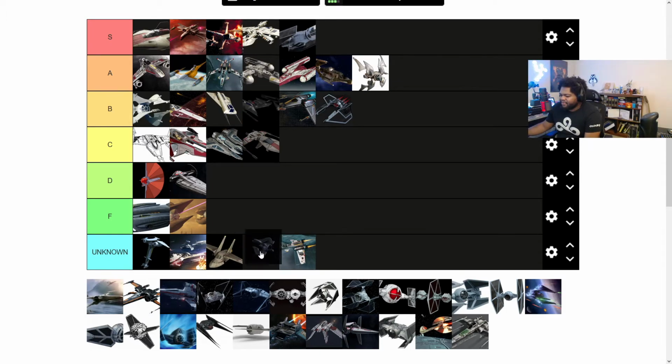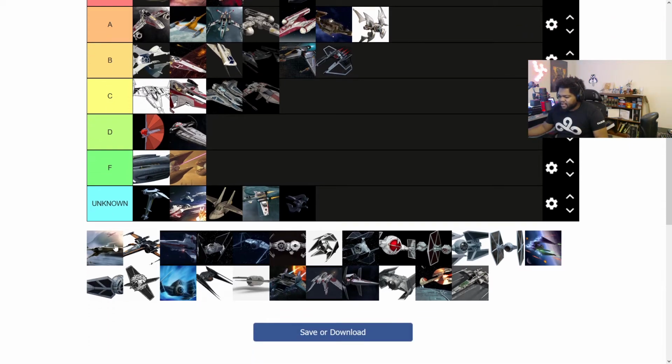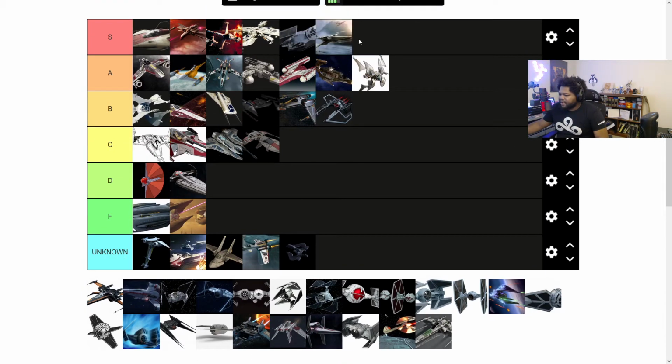What is this? The bomber from Thrawn's Revenge? Since that's just a Phantom design, we'll just leave that there. These are two in the same thing right here. I think. Yeah, these are two of the same X-Wing. All right, we'll treat this as the OG X-Wing. If it's the OG X-Wing, S tier, no questions asked. Don't even need to debate it.